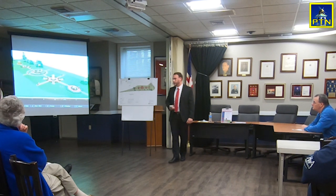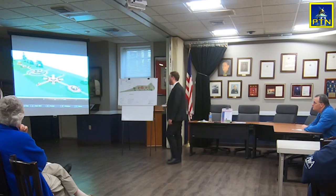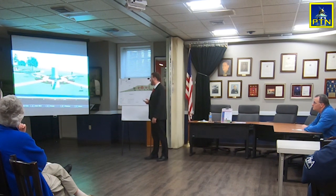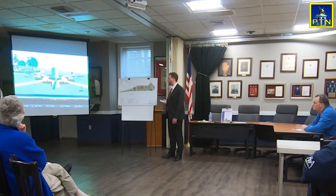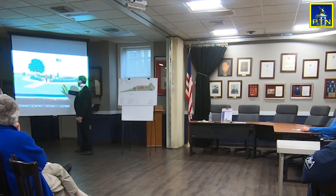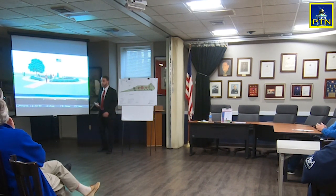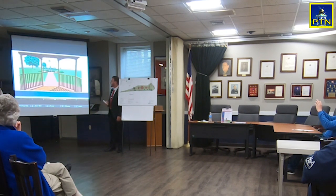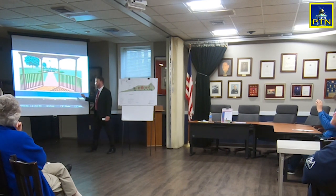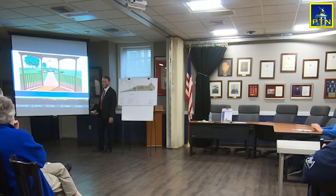And here is a 3D perspective sketch. This is what we expect it to look like when it's done. So as you can see here, these are walls going around, and there's actually going to be seating here for people to sit down. And this is a view from inside the gazebo, which we're not completely sure that the gazebo is going to go here yet, but if it did, that's what it would look like from that angle.